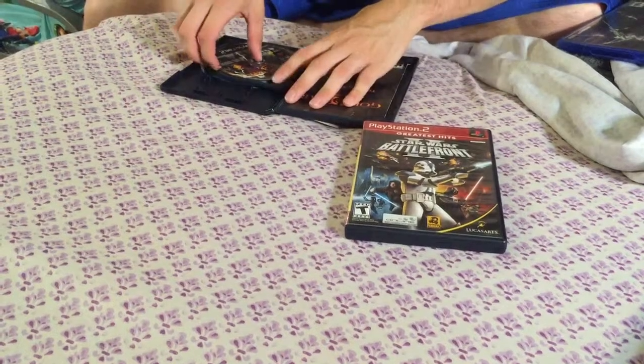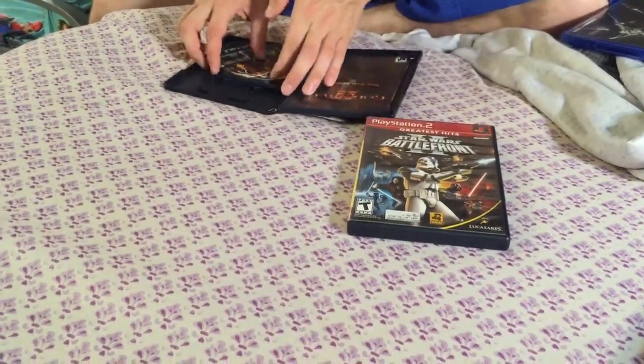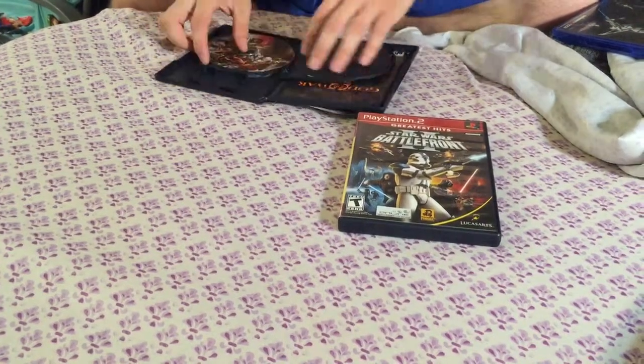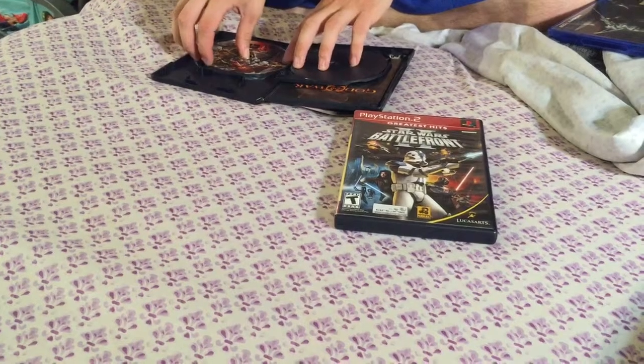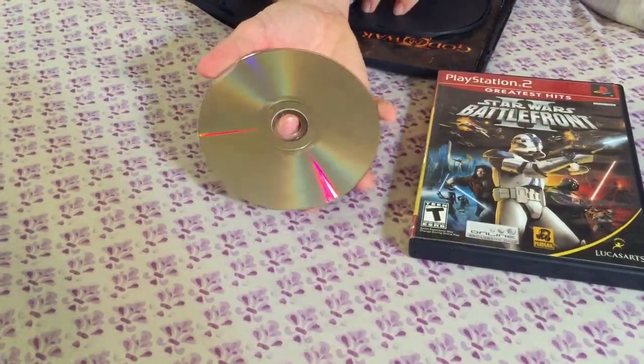Either way, I bought this game. I may actually have this game up there on the shelf. I don't even know. But it's the 2-disc set, and if I can get one out of here, I'll show you what very scratched means to the fine folks at McKay's. I mean, there's almost no scratches on this one.